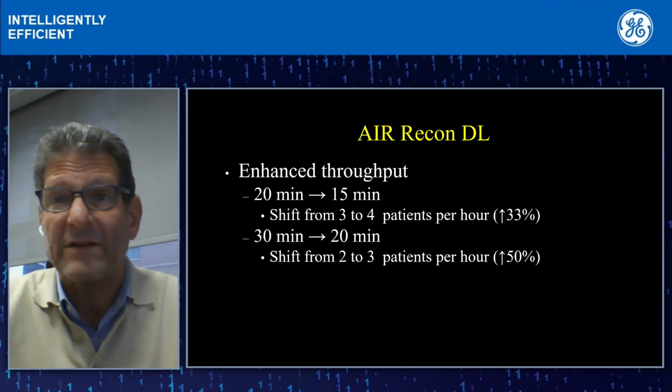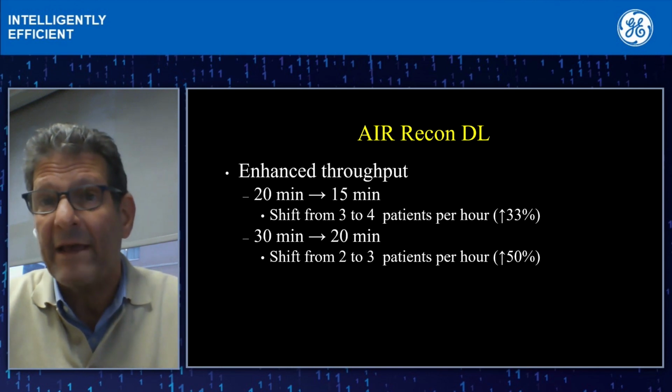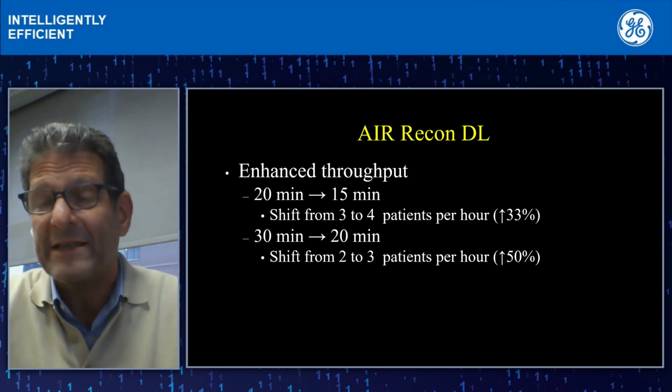This is one of the busiest scanners in Manhattan that pretty much scans a long day. So you can imagine with this particular innovation, we can add 1 more patient per hour. That's going to be about 10 more patients per day. And we fully expect to see this realization in terms of volume because it's such a busy facility.